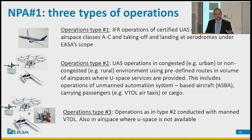But then we know that the most urgent operation we need to regulate is urban air mobility. We already have some applications in EASA from some companies that are proposing drones that will provide a sort of aero taxi. So this is something that will become a reality soon, so we need to try to give them rules on how to operate. So operation number 2 is a drone operation in a congested area, so in the urban environment, or also outside. If they are able to do it in the urban environment, we can also do it outside.